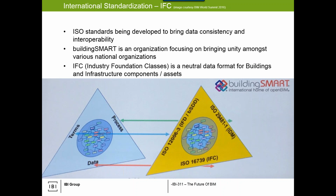So ISO 16739 is the most important standard, in my opinion, from a BIM perspective, because it mandates the backbone, if you will, of how the BIM data structure needs to be, regardless of where it's authored. And that's the critical thing. It doesn't matter where the information is coming from. The important thing is that the information can be carried forward. And then, terms and processes as well.